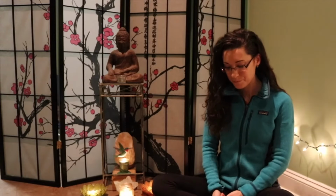Not too much, not too little. It's a delicate balance. We need carbon dioxide in our body to be normal, to feel normal. If you over exhale, that's one of the things that can start to trigger a little bit of lightheadedness or dizziness. So just watch for that. If you start to feel that way, go back to normal breathing.